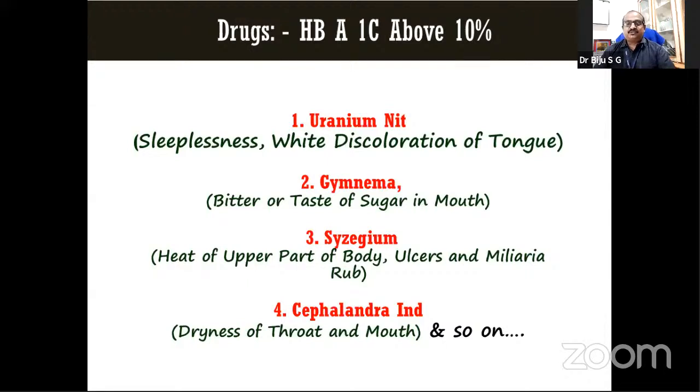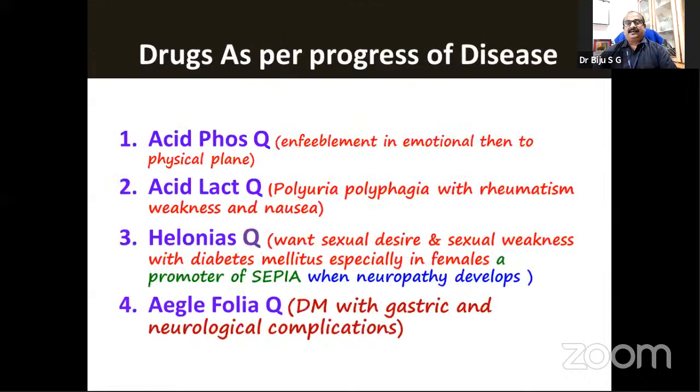And Gymnema sylvestre: bitter taste of sugar in the mouth. You have to tell the patient to put sugar on the tongue. If you feel bitter, then that is Gymnema sylvestre. And Syzygium, the most prescribed remedy in diabetes mellitus: heat in the upper part of the body, ulcers and miliaria rubra, you know. There will be skin symptoms in Syzygium. Then only Syzygium is indicated. And Cephalandra indica: dryness of the throat and mouth. So whenever you are prescribing a drug, you should be well versed with the symptoms of the patient.